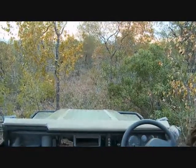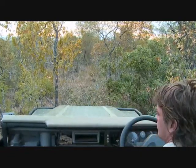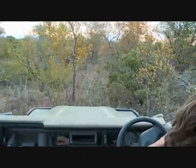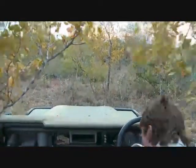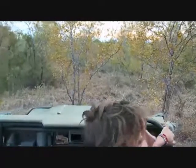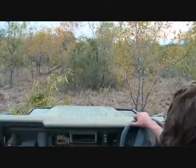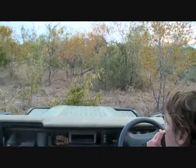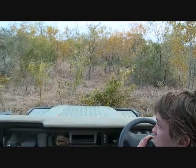Been off my vehicle for five. Updates, please. Yeah, I'm just going to head towards Leadwood from last position in the southerly direction. Maybe we bump into him again. It's a bit more open this side.